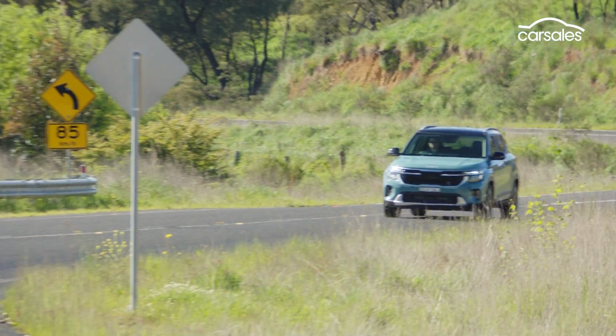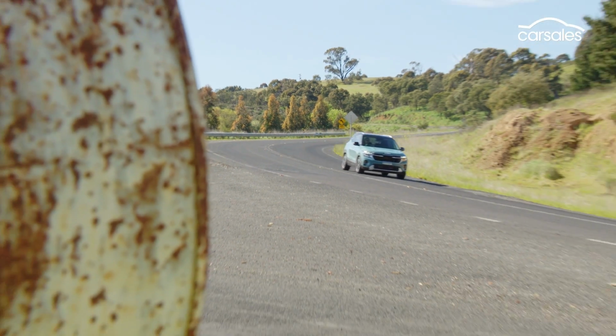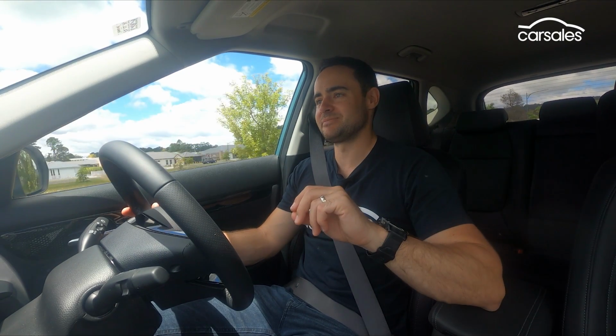But the steering's light at low speed, it's nippy, there's adequate vision front and rear, and the placement of the controls, where you sit in the cabin and everything else, you've got ease of reach to everything. It's quite a comfortable car to get in and get used to. But beyond that, as I said, it's competent, but it's not really leading the segment in any way. And for a $50,000 car, with on-road costs and everything considered, I maybe expected just a little bit more.